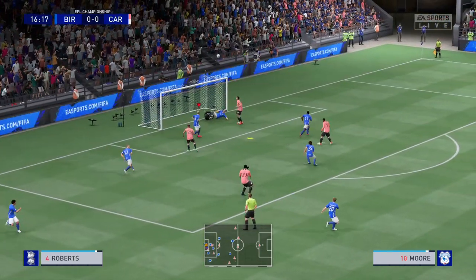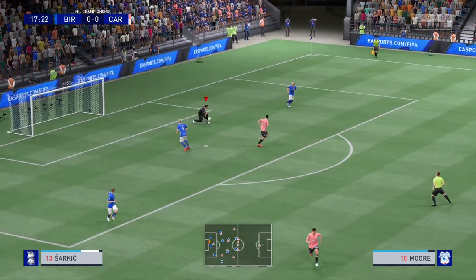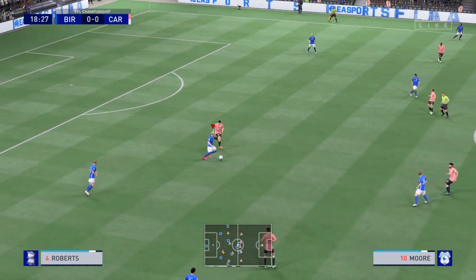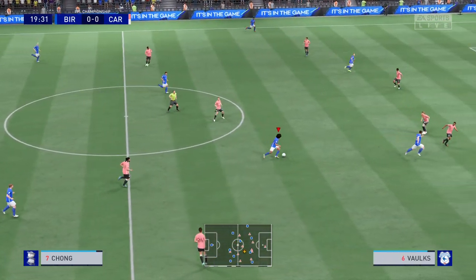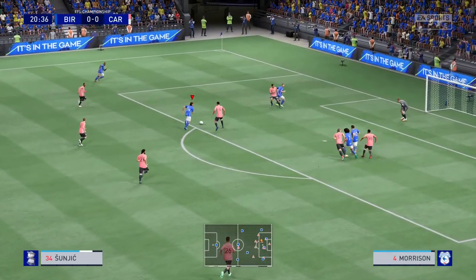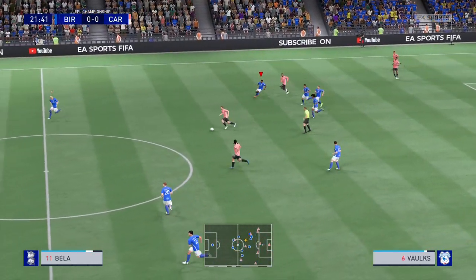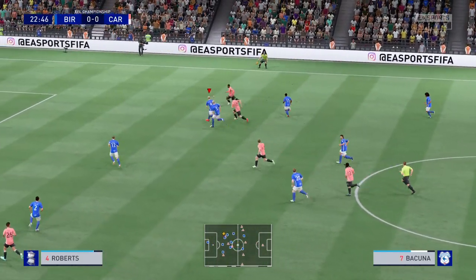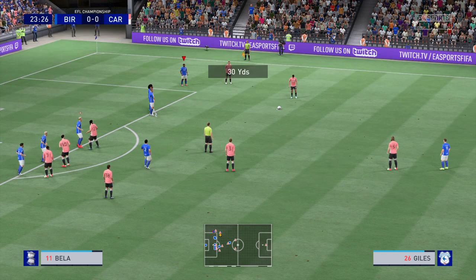Surely. Another classic example. Keeper getting the touch. Well, they can bring it out now. High pressing at its best. Chong has it. On the offensive. Really good challenge. Moore. Bakuna. And the referee felt he had to blow the whistle.